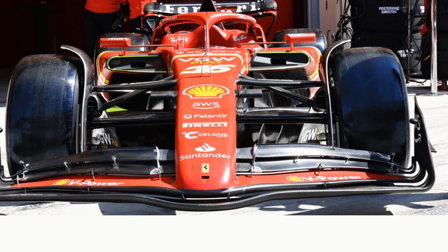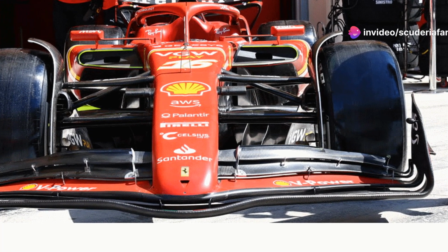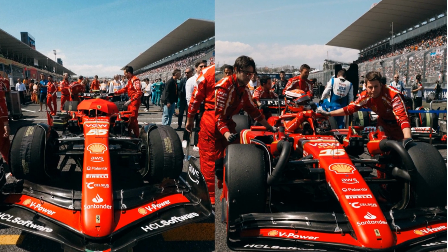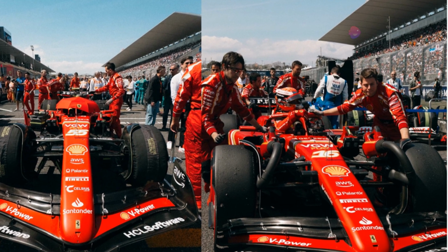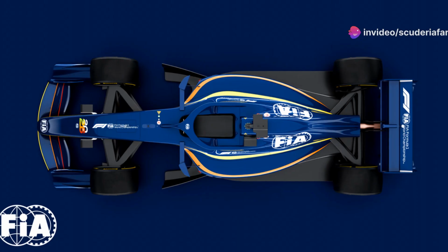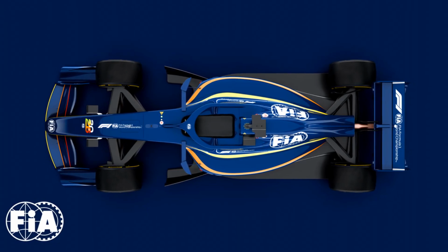He referred to the expected entries of Audi and Ford, the latter with Red Bull technology, in 2026, and the announced entry of General Motors in 2028. Another novelty related to the Formula One 2026 engines that the FIA has focused on is sustainable fuels. Nikolas Tombazis added that this is an important step, noting that in 2026 the fuel will be completely sustainable, which is one of the big steps towards sustainability, even though it is not the definitive step.